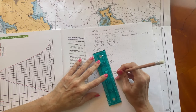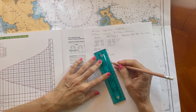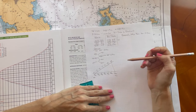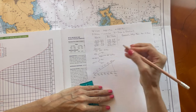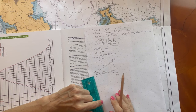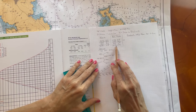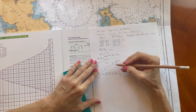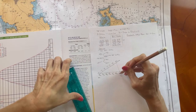This is what we do know. We know that at 2100, we have a difference of plus 5 minutes in time, right? Looks like minutes. And our time is 2052. It's pretty close to 2100, so we could pretty much use that.